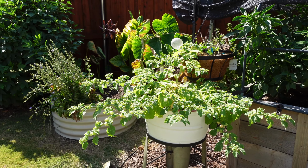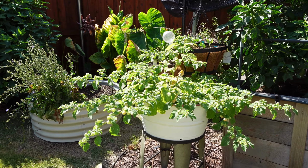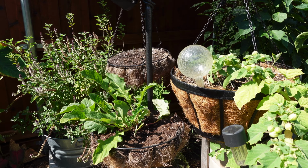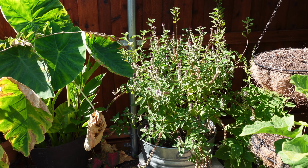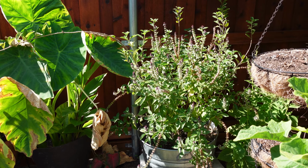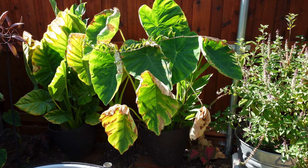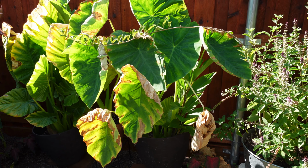And this is my ground cherry. Spreading all over the place. Few beans in there, more flowers. And this is how the basil is looking with the Lipia alba branches in between. And so this is the state of the elephant ears. This is the shadiest spot I could find for it. And this is still what they look like.